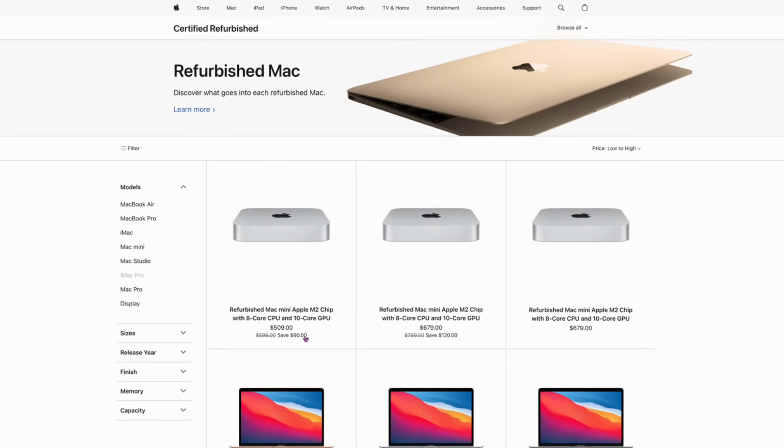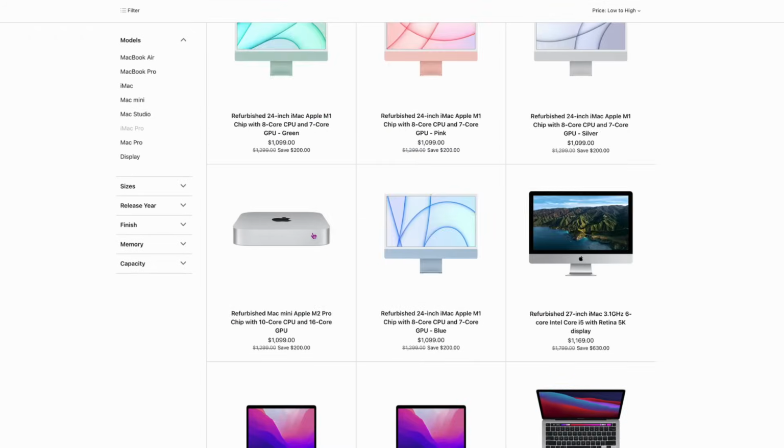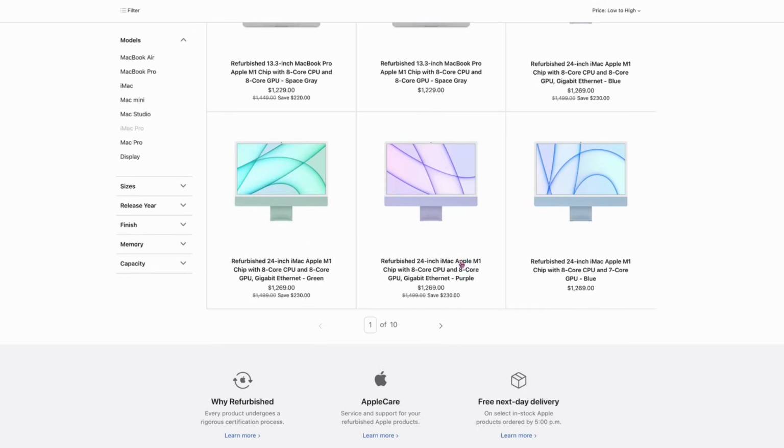Over here, you can see that these are only 90 bucks off. This is gonna be the M2 Mac Minis. But if you scroll down, you're gonna see other examples down here. Some of them are up to 230, and I think they even go up to sometimes 300 bucks off a specific system.